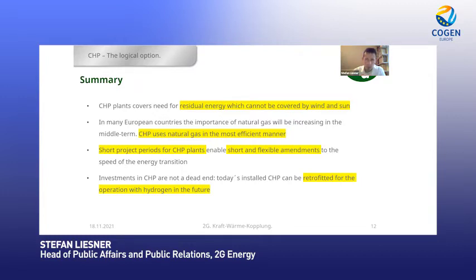Then another thing which is also quite important, I think, is the short project periods for CHP plants. That means it's not a big gas plant somewhere, nowhere, where you have several megawatts. CHP plants at our scale can be realized within a few weeks or even a few months. And also very important, investments in CHP are not a dead end. Every CHP installed today can be retrofitted for operation with hydrogen in the future. So investors don't need to be scared; they just don't make a wrong decision. Yeah, thanks a lot.